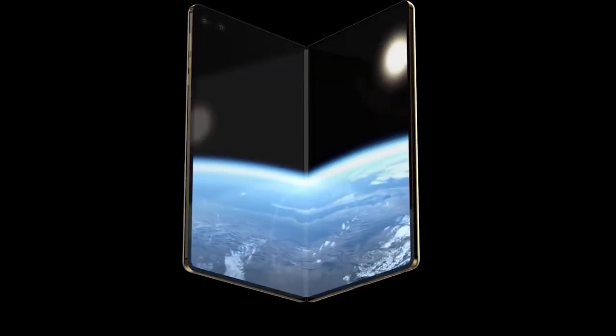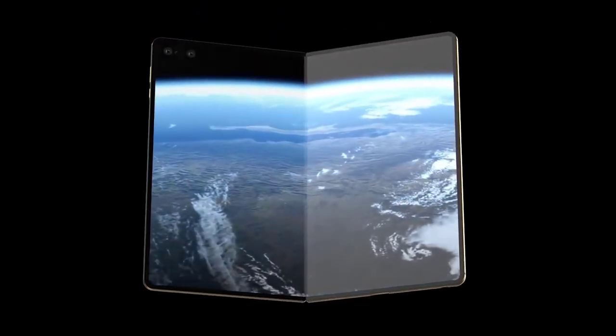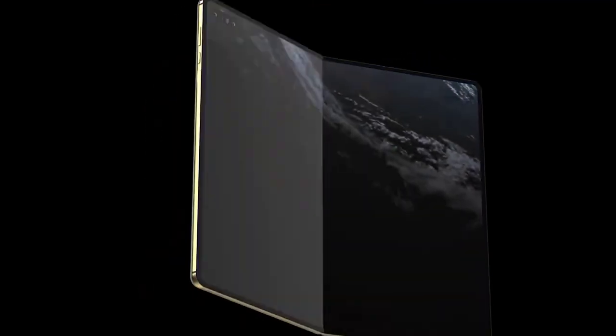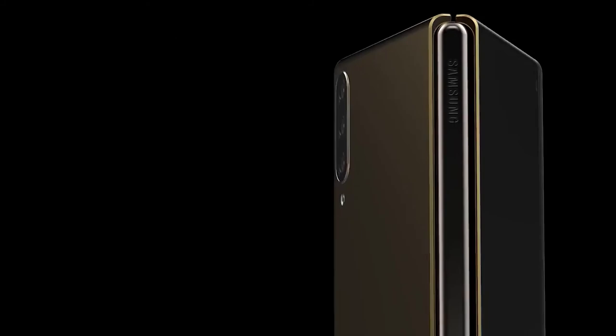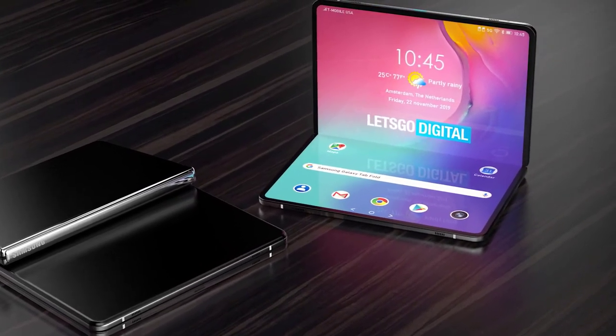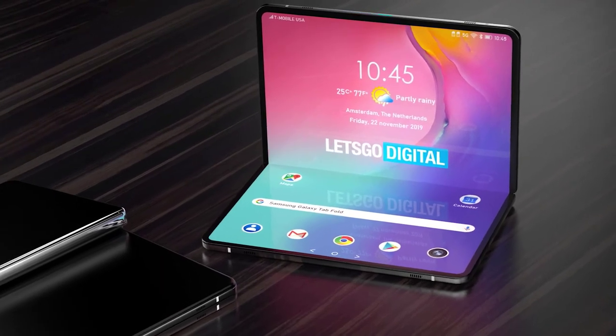Unfortunately, being a luxury product, it also means it is going to come with a luxury price tag. The price of the new Galaxy Fold 2 is still very much unknown, with the launch expected to be July or August. It's not going to be long until we do get some information. As always, I'll be sharing it with you guys as it comes in.